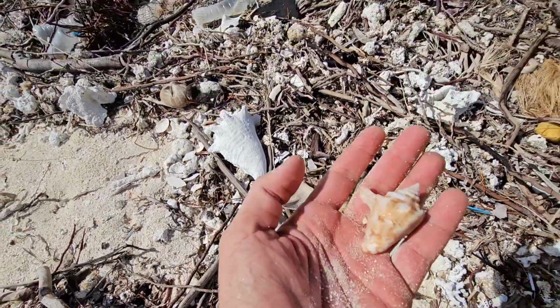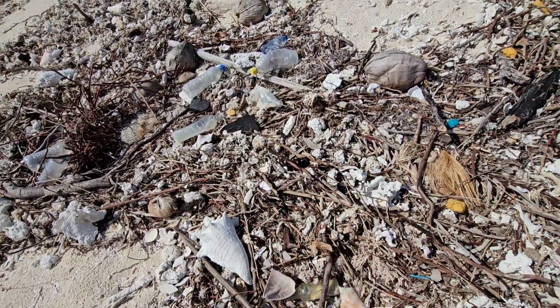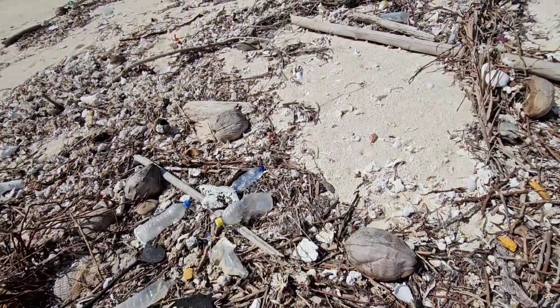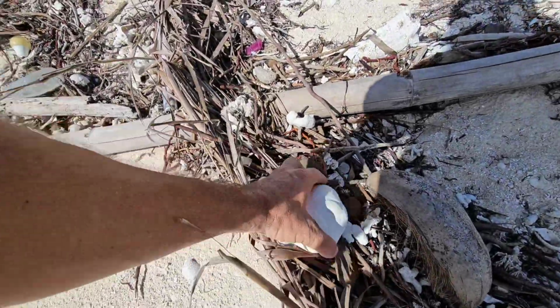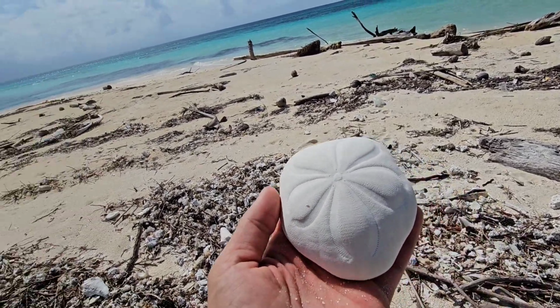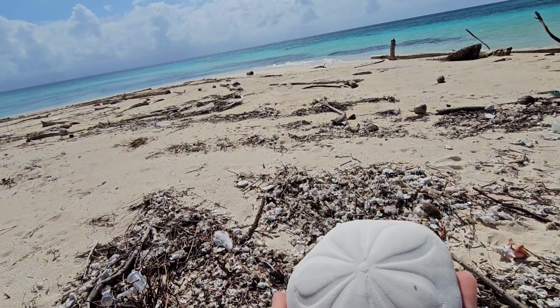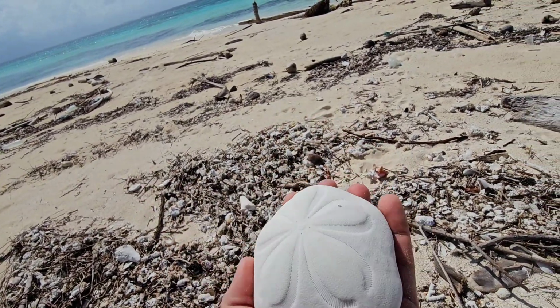Ooh, another little shell there. This one's kind of broken on the side, so I'll leave that one too. Now, when there's so many, you can be quite picky. Wow, that's a beautiful one right there. Look at that. Almost looks like a flower, right? Like a plumeria, something along those lines. It's not sea glass, but it's still pretty cool.